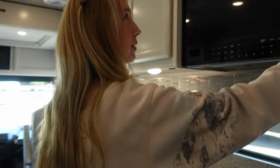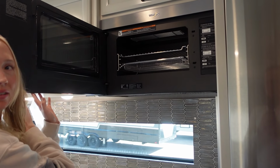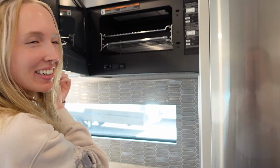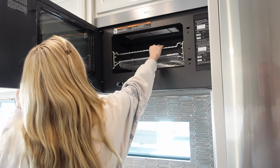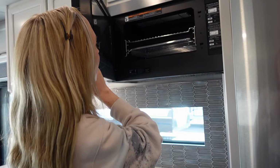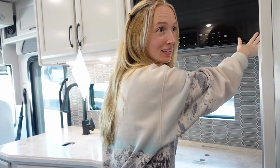What about this? Maybe is this big enough? I mean, that's a little tight. Maybe like a tiny turkey. You're not going to have Thanksgiving in here. A chicken. Yeah. I mean, maybe if you move this, you could put this down. You could, but it's a little tight. I don't know. This is a really nice RV. I mean, this is the first RV I've been in, so I guess I don't know too much, but it's pretty nice.